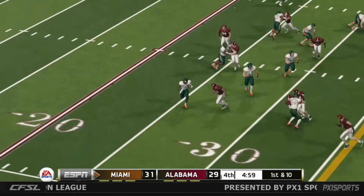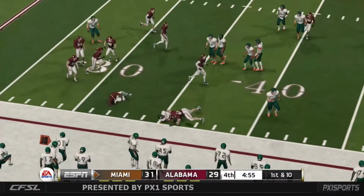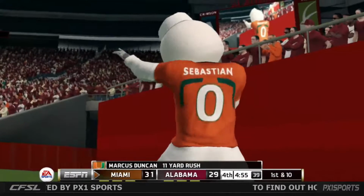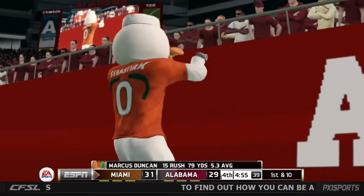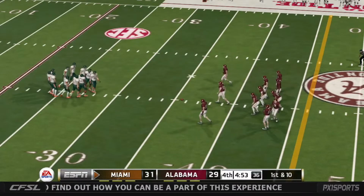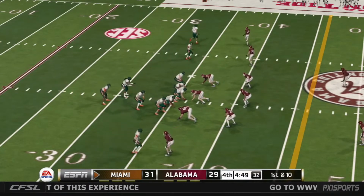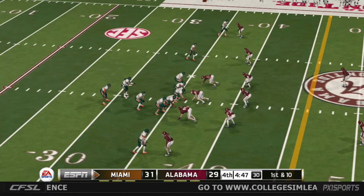Handoff, Duncan trying to take it to the outside. Mosley, the first guy there. Carter misses the tackle, and Duncan's going to push his way forward for a pickup of 11. Jackson Addock ends up finally wrestling him down out of bounds, but it's very odd to see Zachary Carter miss a tackle like that. Well, 2 guys missed the tackle, Mosley and Carter.